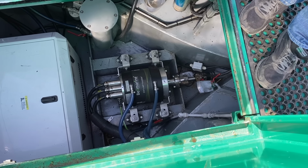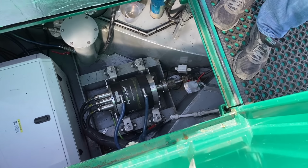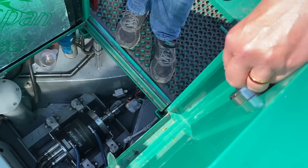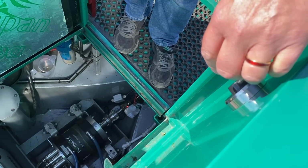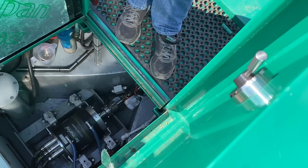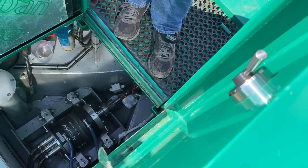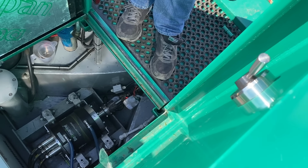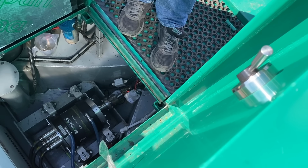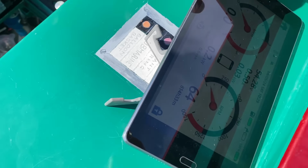If I take that back down to as low as she goes, that's about 60 RPM. And that's what I use when I'm waiting to go in the lock. That's our tick over, which moves us at about 0.1 of a mile an hour. And we're using 0.03 of a kilowatt.